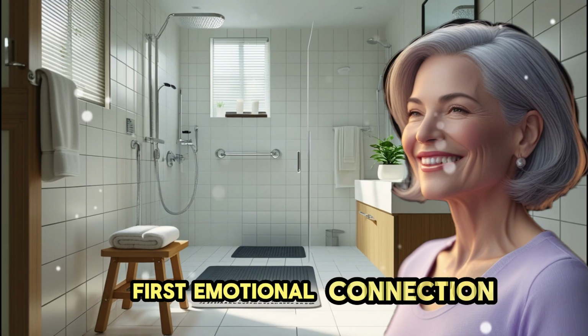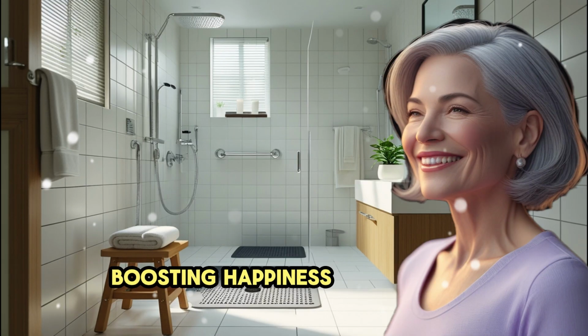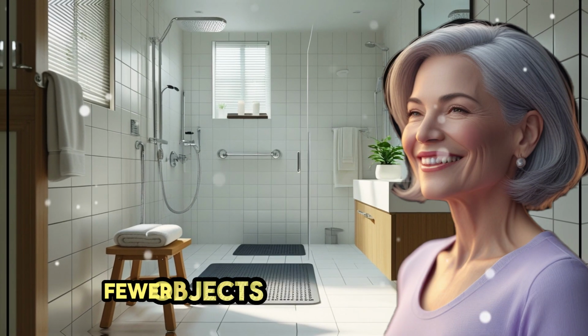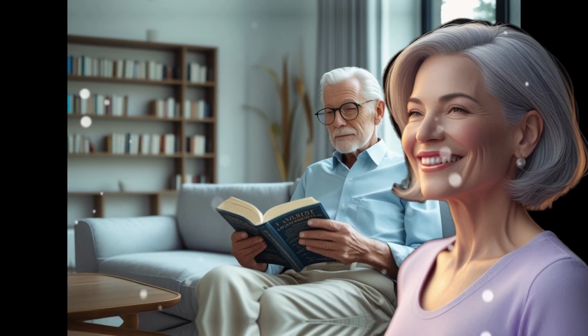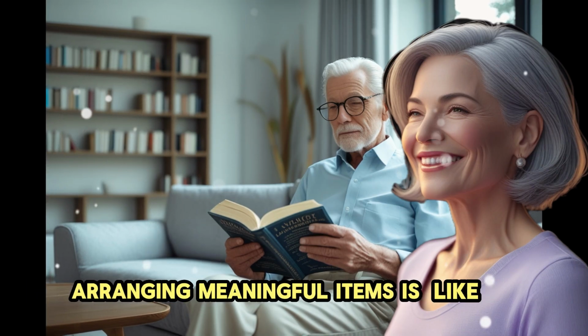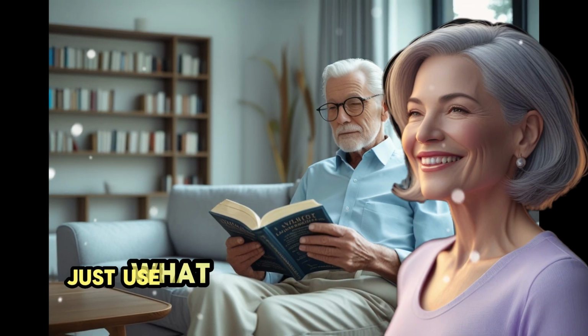First, emotional connection. Curated items spark memories, boosting happiness and mental engagement. Second, clarity. Fewer objects mean less clutter, making your space safer and easier to clean. Third, legacy. Your treasures tell your story to loved ones, preserving your history. Fourth, creativity. Arranging meaningful items is like art, lifting your spirit. Plus, it's free. Just use what you already own and a little thought.